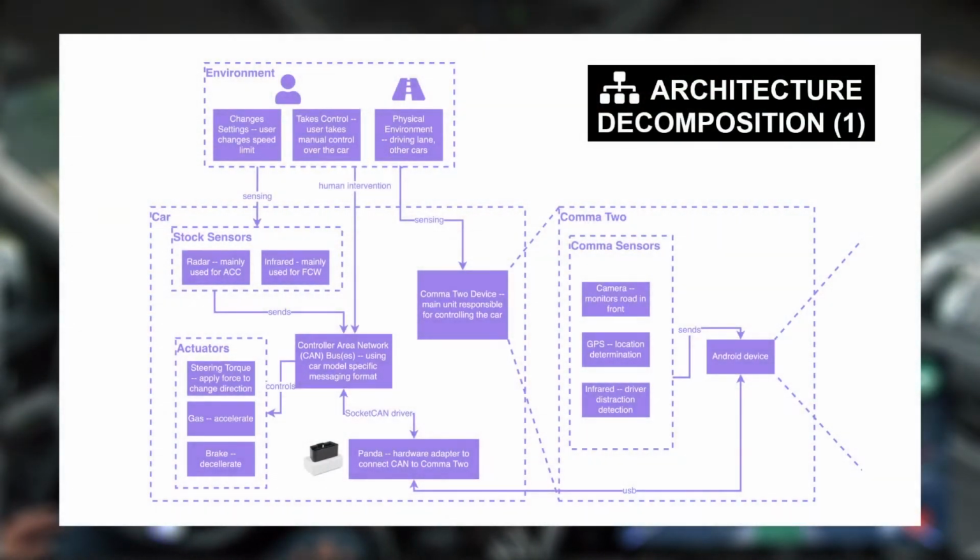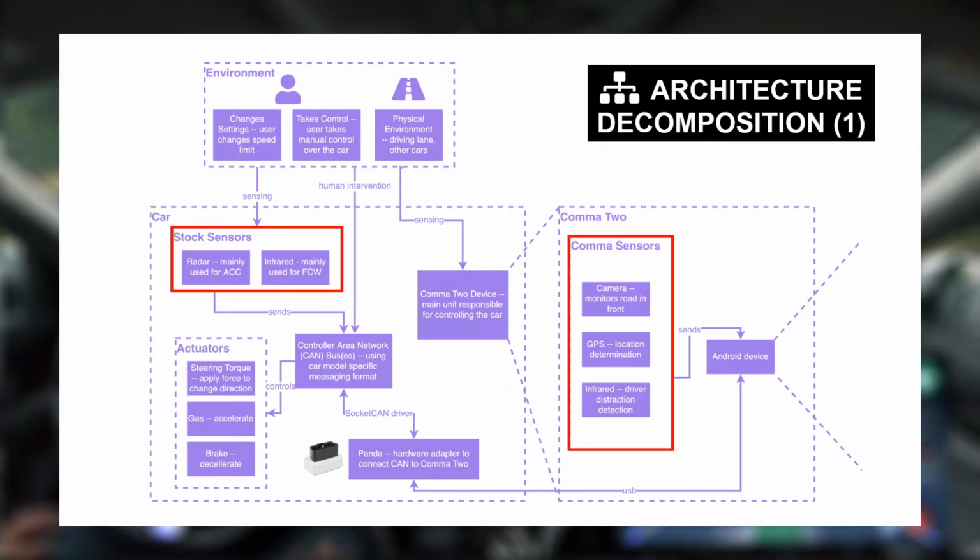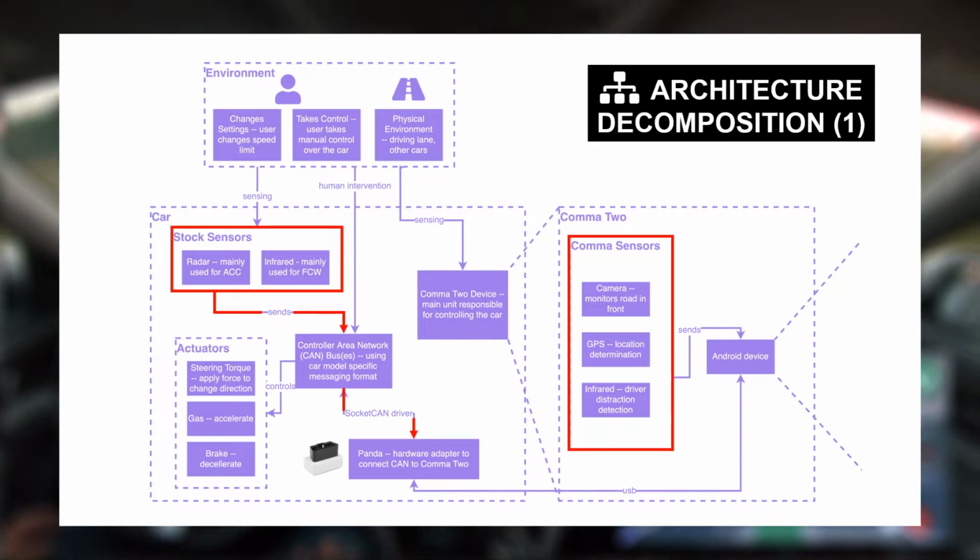An important part of the system is the input, which comes from the combination of stock sensors and Comma 2 sensors. The input from the stock sensors gets sent to the CAN bus of the car. Once the data is on the CAN bus, the device called Panda will be able to read this information from the CAN bus via the socket CAN driver. Panda will then send this information to the Comma 2, meaning that the Comma 2 now has all the sensor data available.